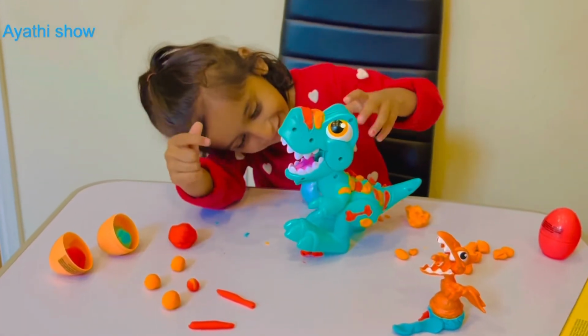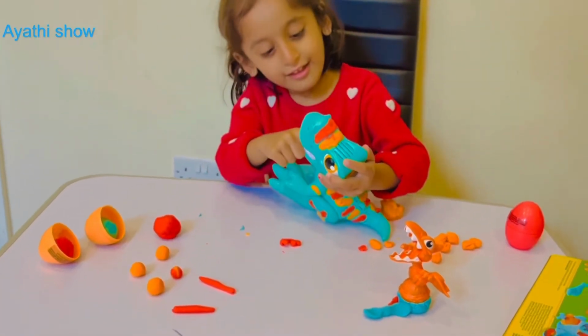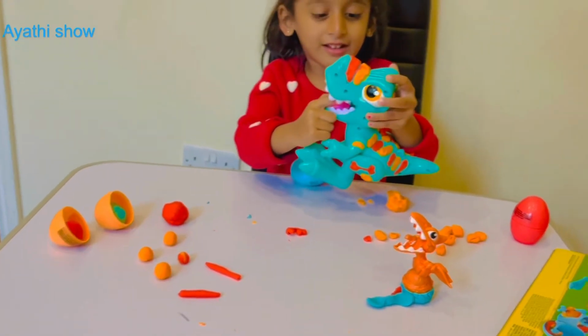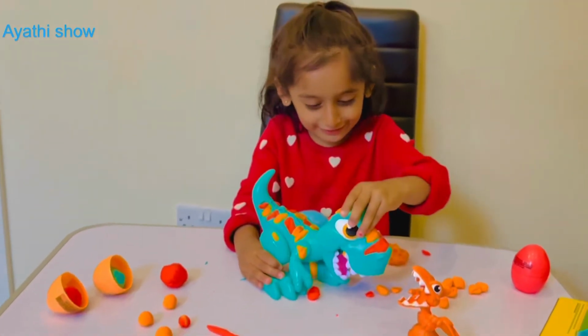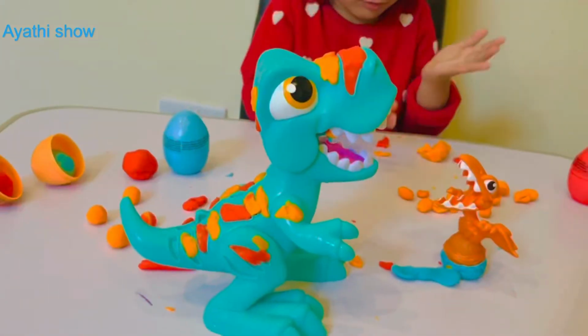Dino's tummy is full, Ayathi. Dino had a big burp. Wait a minute. Dino had a big burp. What is here? Some more food is there? Yes. In Dino's mouth? Something.